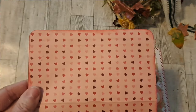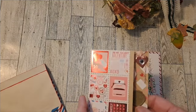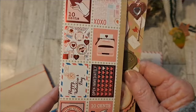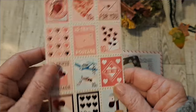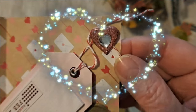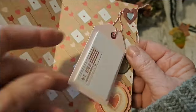That is cute. Look at the little hearts on the inside. And look at the beautiful stamps. She has like Valentine stamps here. Those are pretty. Isn't that pretty paper? She's got, looks like a brad. Oh yeah, look at the heart brad. Isn't that pretty? And then a little tag that's hanging from there. February 14th. What a cute idea.